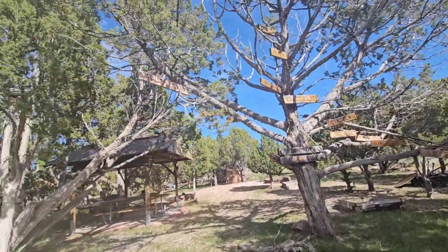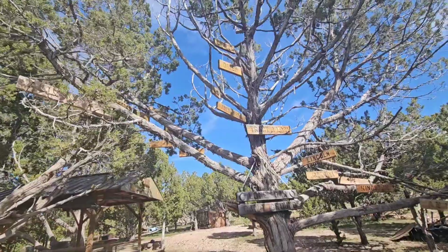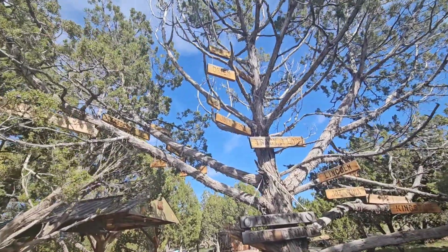There's the family tree again. Need to oil up those names.